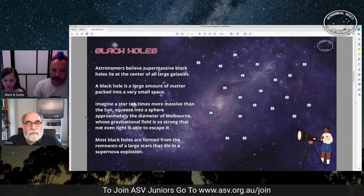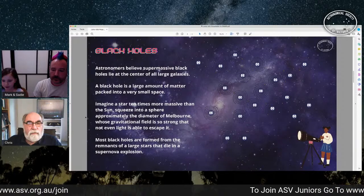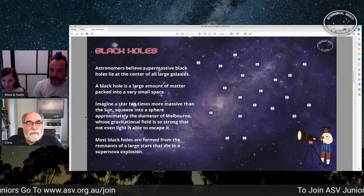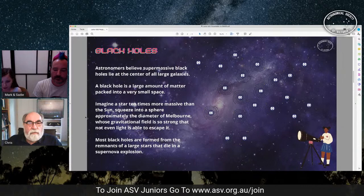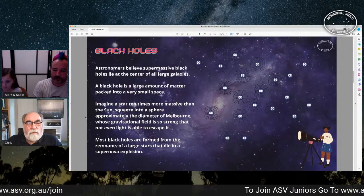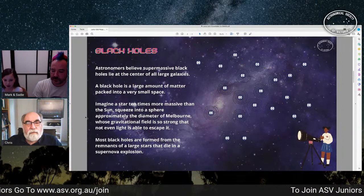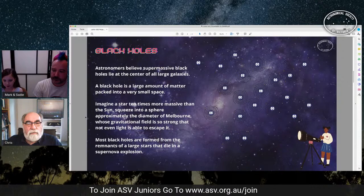Black holes. Astronomers believe supermassive black holes lie at the center of all large galaxies, even our own Milky Way. But what is a black hole? Imagine a star 10 times more massive than the Sun. Then imagine it squeezed into a sphere approximately the diameter of Melbourne. The result is a gravitational field so strong that not even light is able to escape it. Most black holes are formed from the remnants of a large star that dies in a supernova explosion.